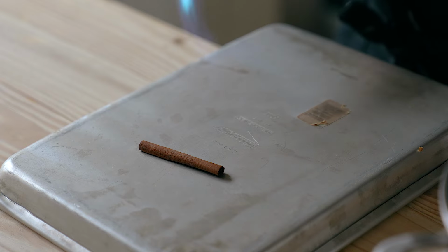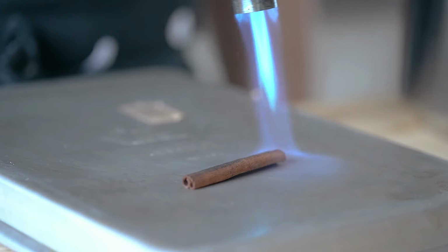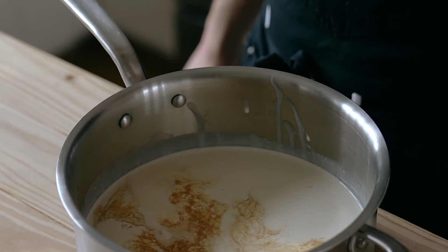Getting ahead of yourself here. Pro tip, give this guy a nice light char with either a kitchen torch or under your broiler until it looks like this. Then add it to your pot.